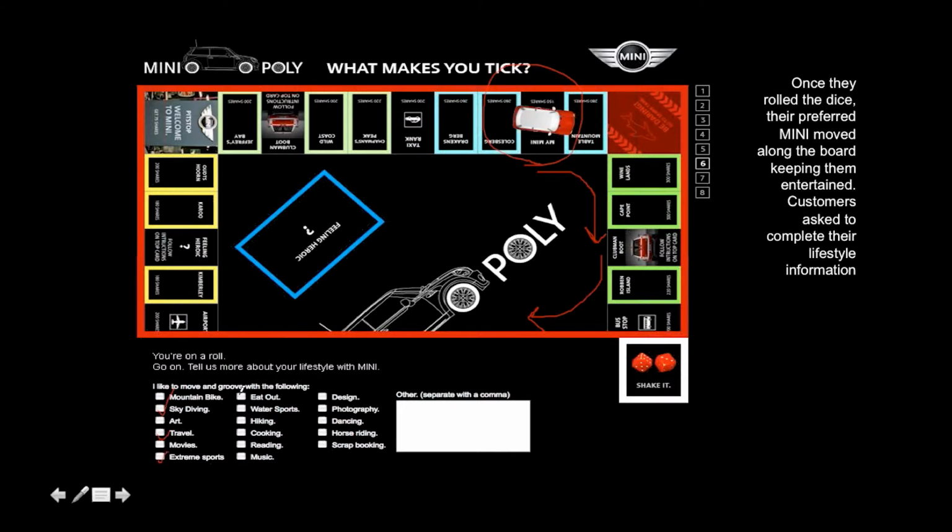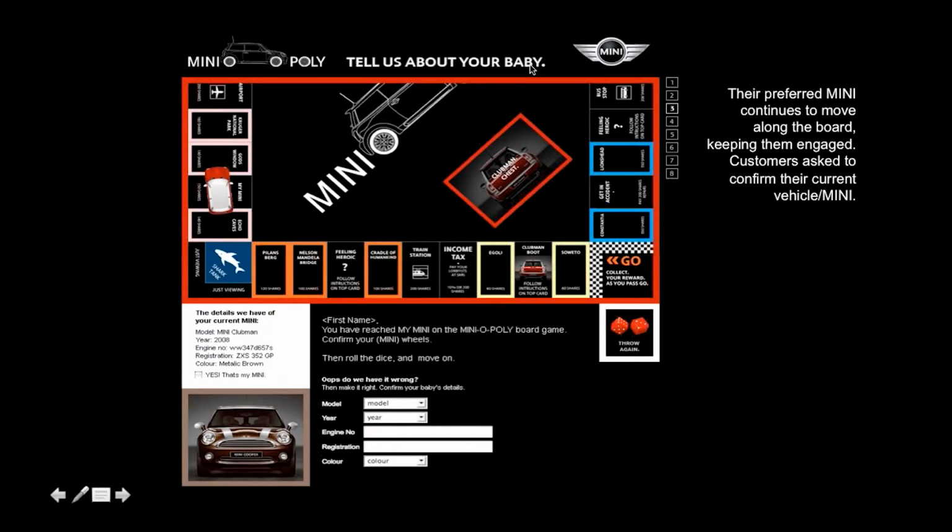But then while they were doing that, in order for them to move from one part of the game to the next part of the game, they had to first complete the survey at the bottom. So the first page, we asked them all about their lifestyle information, and they freely gave that up in order for them to move to the next page. And then when they rolled the dice, if you go to the next page, here now we had a picture of the current Mini that we knew they were driving, and we asked them whether they were still in that vehicle.